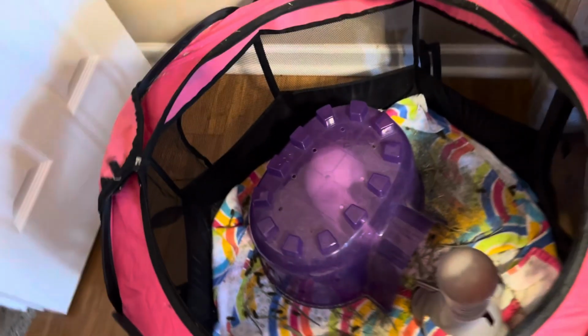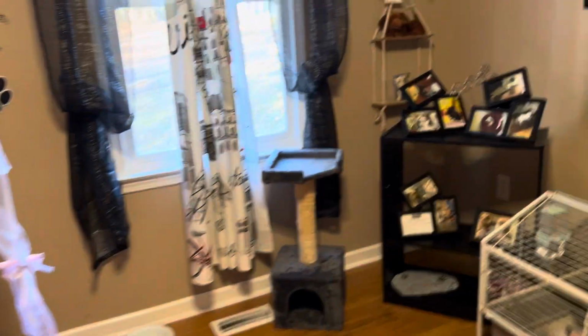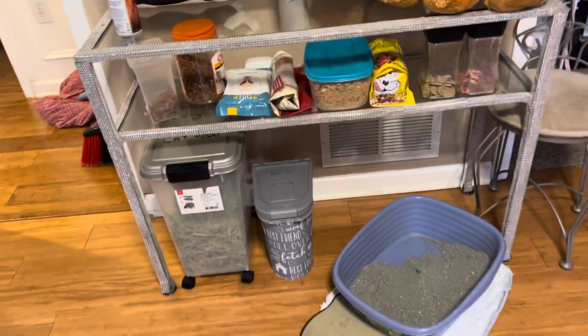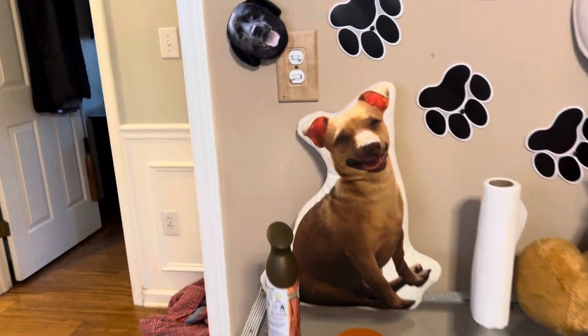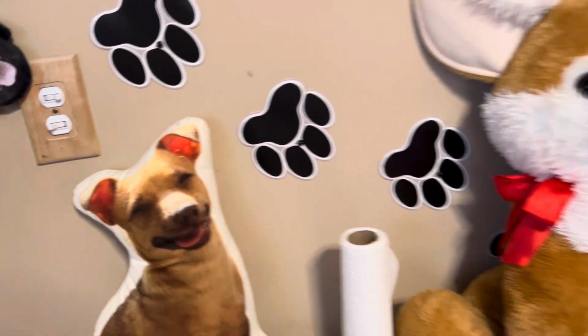I changed their cages out because it was just a little bit too much for me to handle. But yeah, there's their room. Then they got their shelves with all of their food and stuff on it. And there's Mikey. Bless his little soul. I still got his pillow that the man made me.